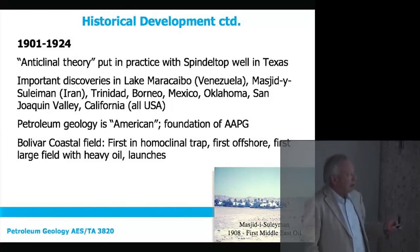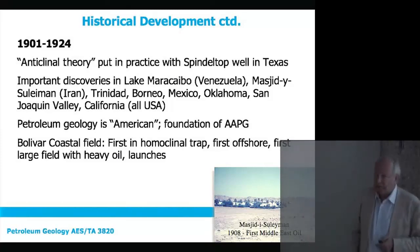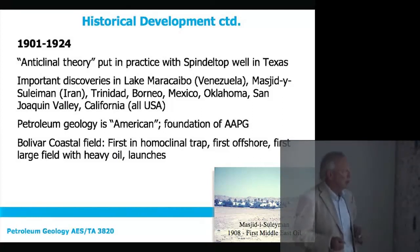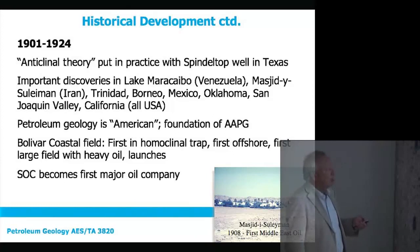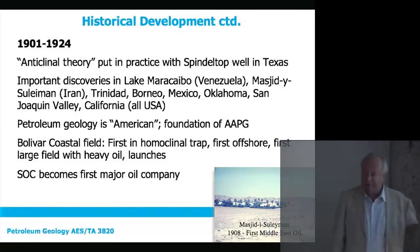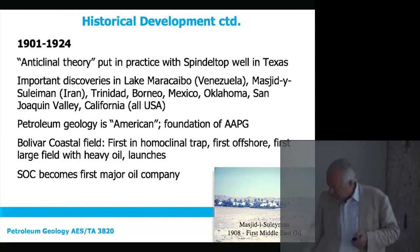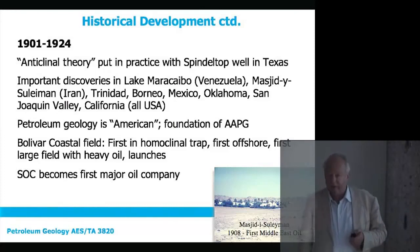And the first major oil company, Standard Oil, was founded. Actually, they became big because of all these discoveries here. There's a very famous family that still plays a major role in the American economy, who owned that, and that's the Rockefeller family. That's the way they became rich.